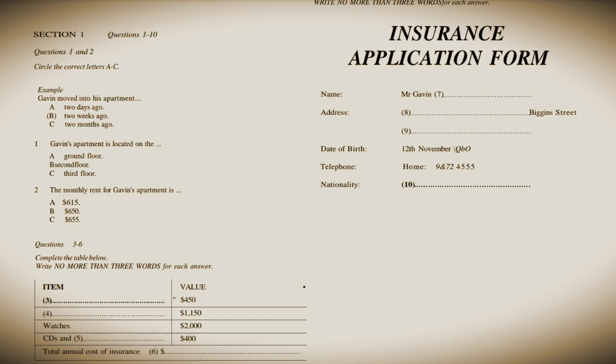Section 1. Gavin, a newly arrived student, wants to insure the contents of his apartment. He calls an insurance agent to ask for information. First, you have some time to look at questions 1 to 6. Listen carefully to the conversation and answer questions 1 to 6.